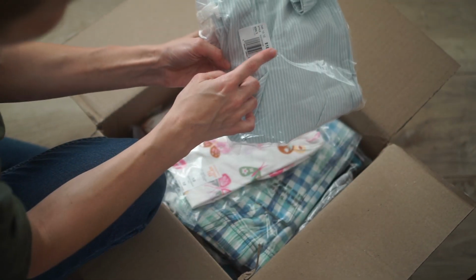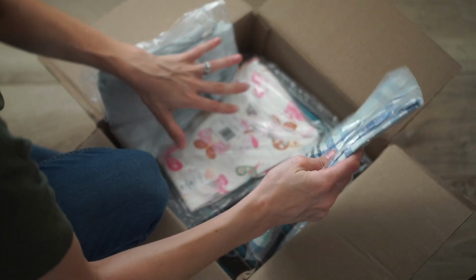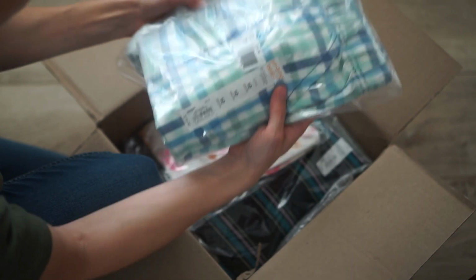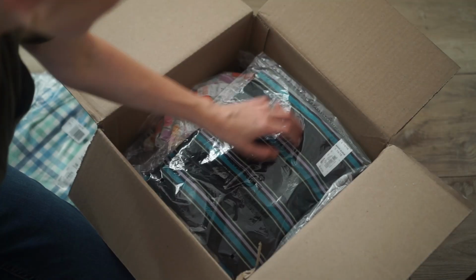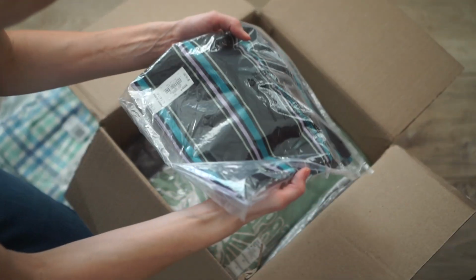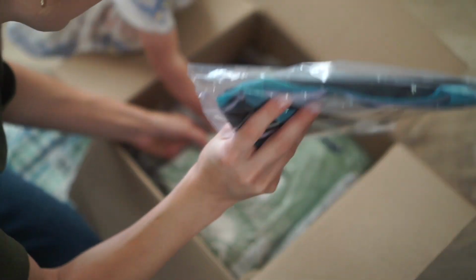So these were originally $18, and I got them for $1.99. That'd be crazy if it was 99 cents. But yeah, $1.99. I also got this really cute pair of boys shorts, again for $1.99. These were two of my favorite little guy shorts that I got for him. And then also for my little guy, I got a couple of super soft tees. These were originally $18 as well, and I got these for $1.99. So I got him this one.